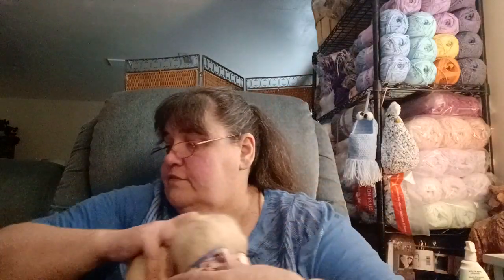And this is, what is this? Wash and dryable. The tags are covering it. Brushed acrylic, 100% brushed acrylic. So I have those here. I also have another, oh, this is a big twist, thick, and it's a bulky. Says it's number 6, 142 yards, and it is acrylic and wool blend.